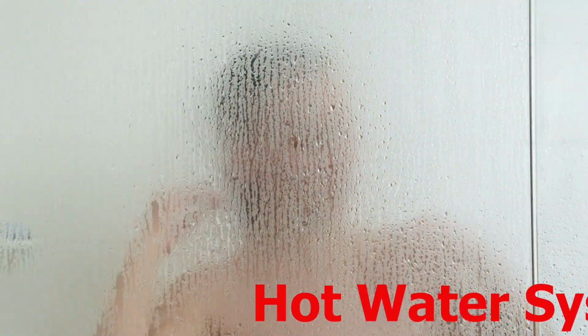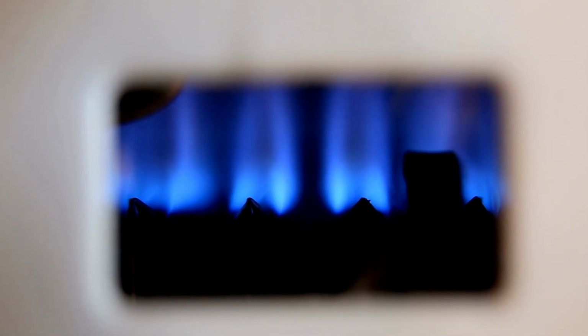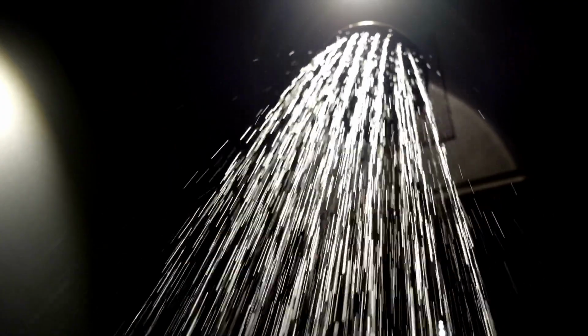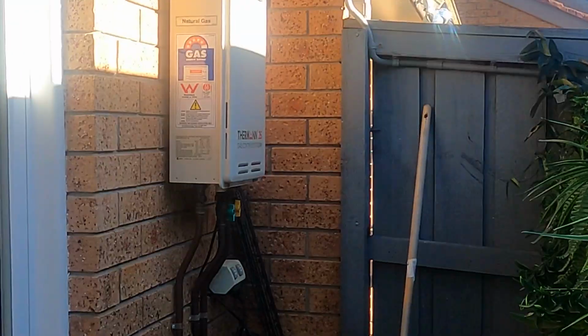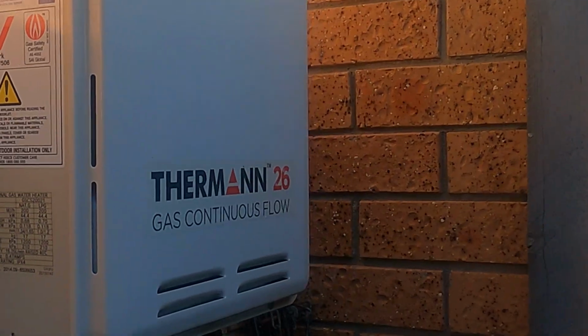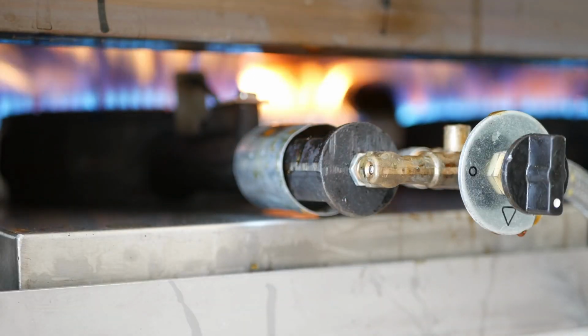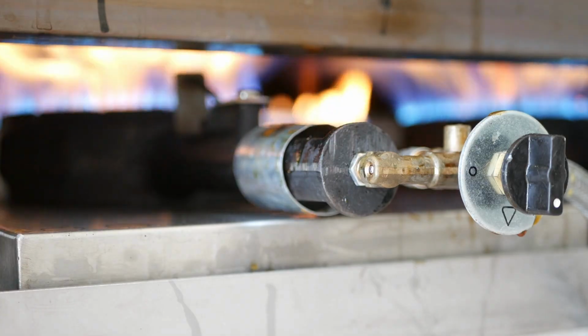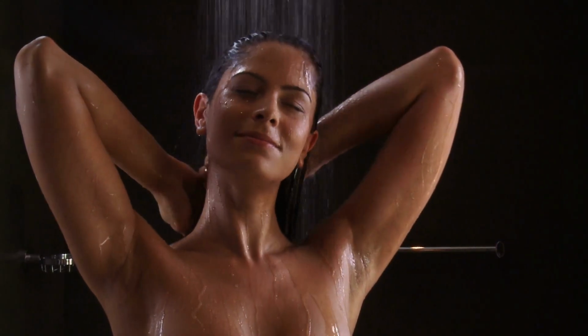Hot water system. Ask the agent and check the hot water system. It is possible that the whole block of units have a central system, or there is a separate hot water system for each unit. If it's gas, that is better than the electric system as it provides you with continuous hot water supply. It will never run out.